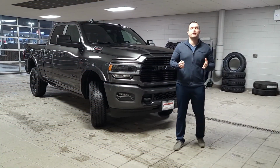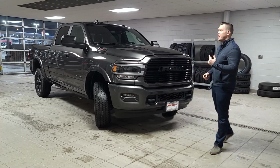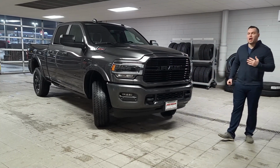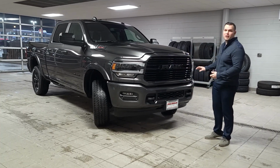Hello everybody, Mr. Hollywood here today with a special edition of a 2022 Ram 2500 Laramie Night Edition. Now let's start out with what the heck is a Night Edition? Well, a Night Edition is where you have everything blacked out all around the vehicle.